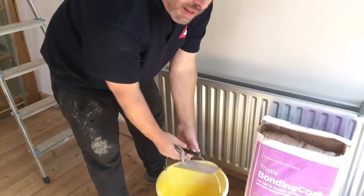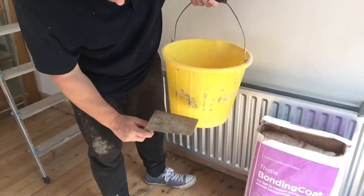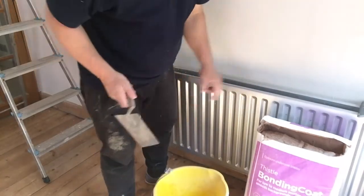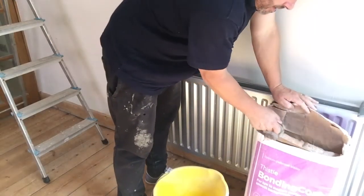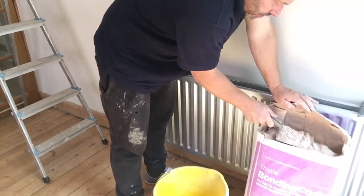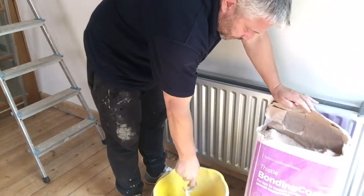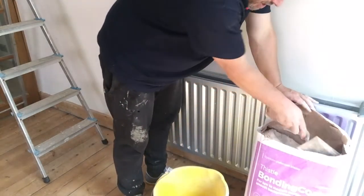So I don't know if you can see, I filled the water up to about there. I only need to make up a small amount. I don't do this very often, so I'll probably mix up way more than I actually need.